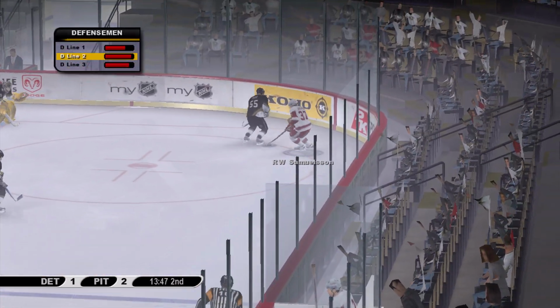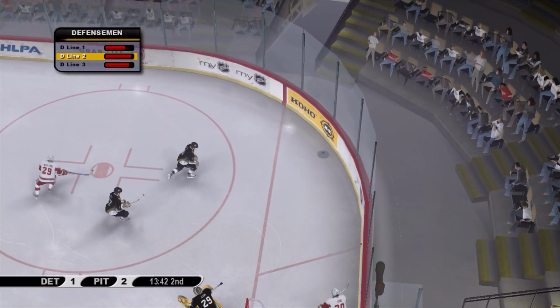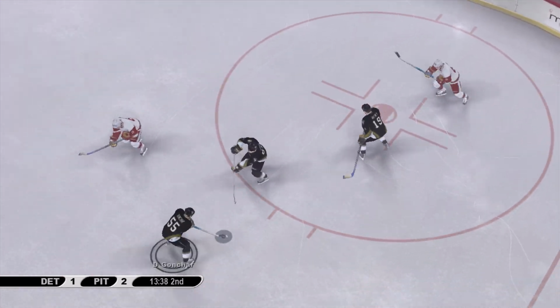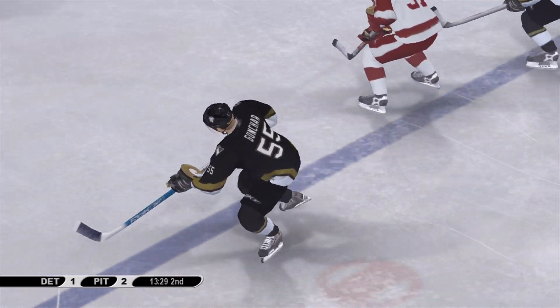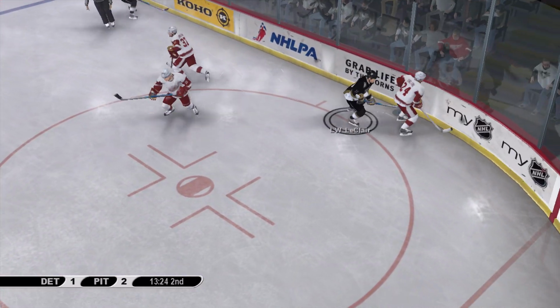Now Detroit into the zone. He centers the puck. Fleury makes the save. His team's in a one-goal lead right now. Gonchar takes it up through the zone. LeClaire has it on the boards.